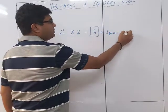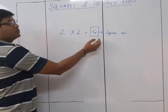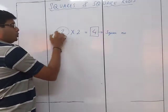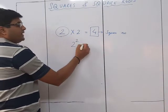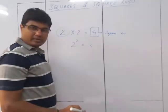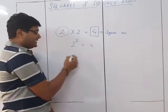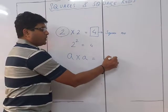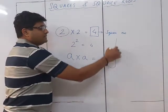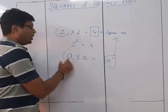Okay, this is a square number and it is the square number of 2. So that's why it is written as 2 raised to 2. 2 square is equal to 4. So we can easily say that if I say A into A is equal to A square, then A square is a square number of A.